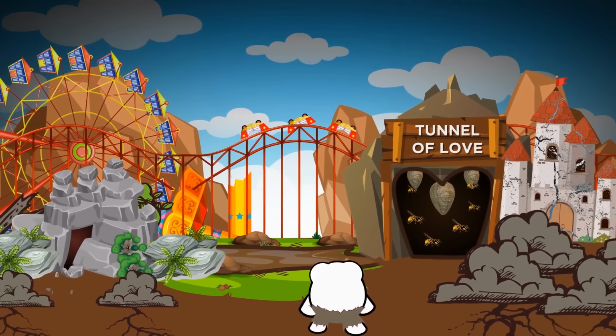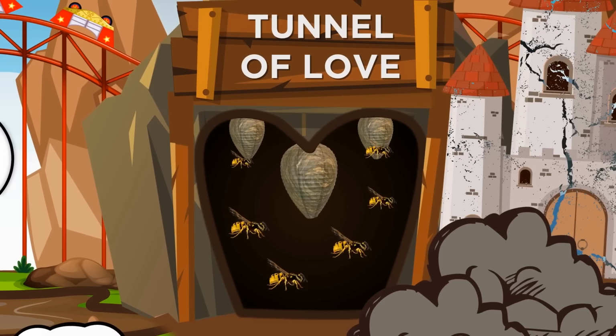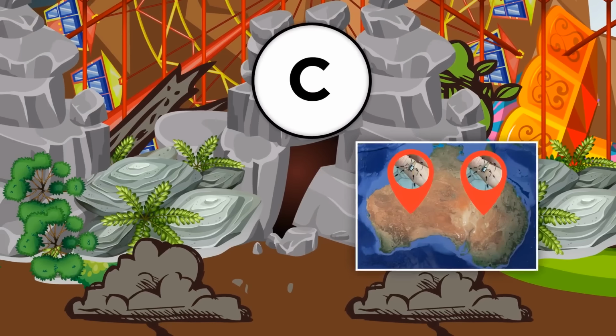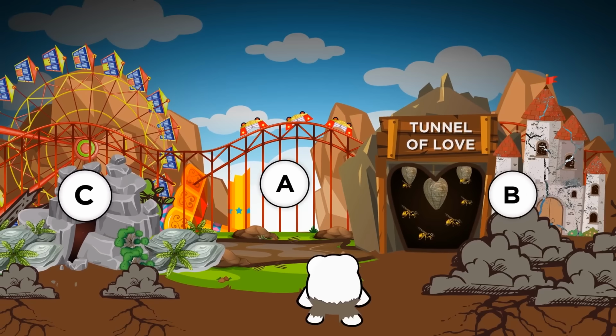There are only 3 paths available to move on. A. Swim through the murky pond. B. Pass through the Tunnel of Love, which has become home to several groups of Asian giant hornets. Or C. Squeeze through a narrow passage in the rubble, disturbing the yellow and black striped 3-inch long venomous spiders waiting there.